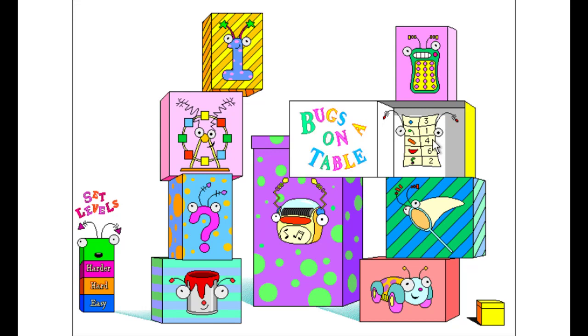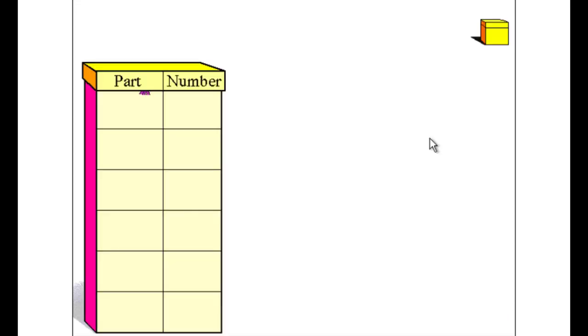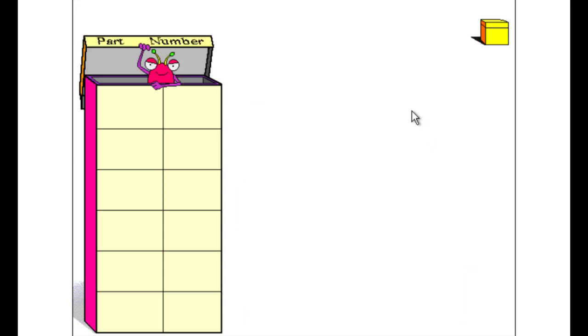Hey kids, listen to me. We're gonna count parts of a bug, you see. Bug parts are cool and bug parts are hip. So can you dig this counting trip? Hey kids, listen up strong. Bugs on the table is the name of this song. Bug parts are heavy, bug parts are in. So if you are ready, we'll surely begin. Bugs on the table, yeah, yeah, yeah.